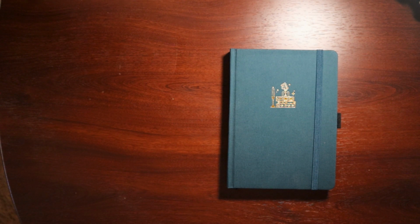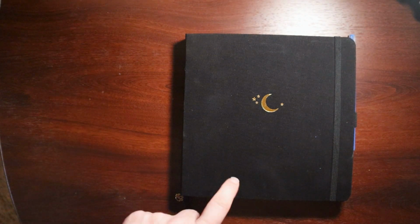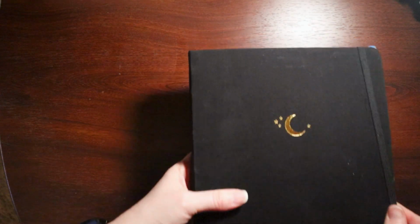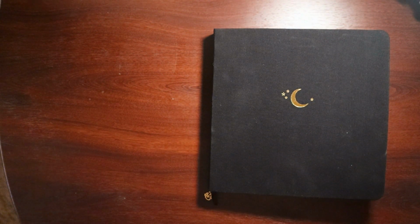But I don't plan on putting books in here because I have a whole separate notebook for that. This might look familiar. This was my 2023 Archer and Olive notebook that I set up for my reading journal. I only used about half of it, so I'm going to use it again for 2024. Although for 2024, I'm going to be easier on myself and use stickers instead of trying to draw everything out. 2023, I started drawing everything.